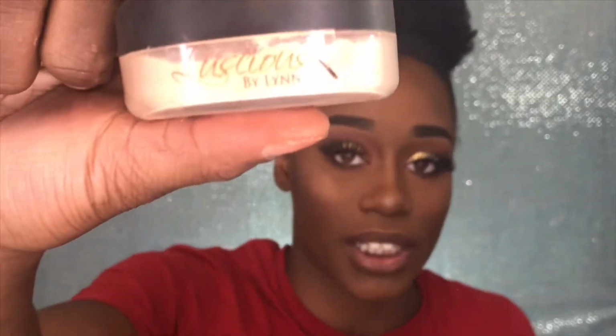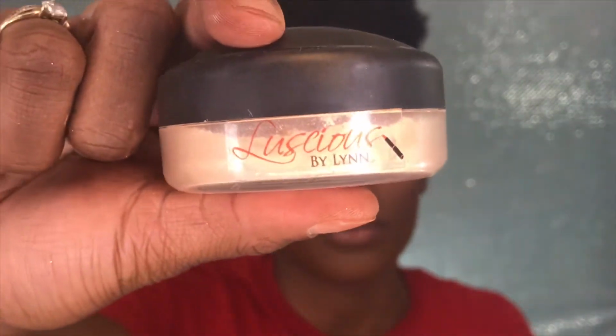The next 2 powders are from the same brand, and this is an Instagram brand, and their brand is called AC Cosmetics. I will leave it on the screen. I'll put everything on the screen. Luscious by Lynn is what they put on their packaging, but if you look them up on Instagram, it's AC Cosmetics, and they have the best powders on the market right now. I promise you, especially for deeper skin tones, you need these powders. I swear to you, you need these powders.